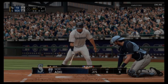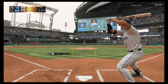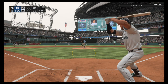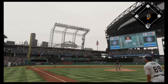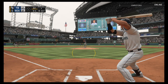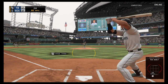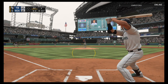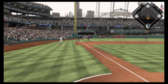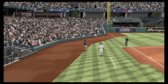Here now is Nori Aoki to start things out in the home half of inning number 1. Very weakly on the ground, but that one rolls foul. Oh, got him to swing out of his shoes on that one. 0-2. Now a swing and a ball popped high in the air over toward foul ground. A quick out number 1.